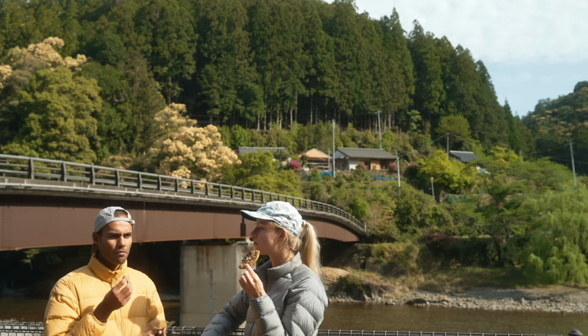Oh, I slept really good. Yeah, I think all over Japan we have had really thick, heavy blankets. Yeah. And they're just so good for sleeping. Oh, they're so cozy. You can really cuddle with your blanket. Morning, we had some amazing breakfast again. Toast with avocado.